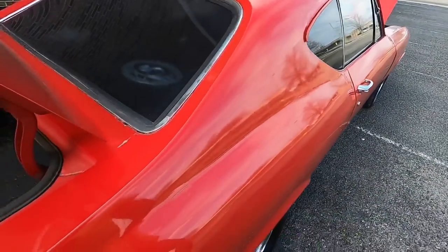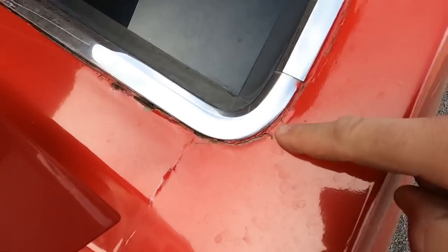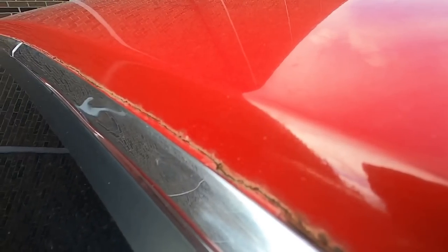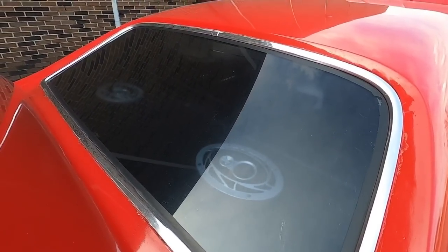But that's a matter of opinion, right? It's got some chips here, cracks around this back trim, some up here as well, and on the top here. See how hazy it is in the back window? So you can see the glue. Cracks down there around the trim.